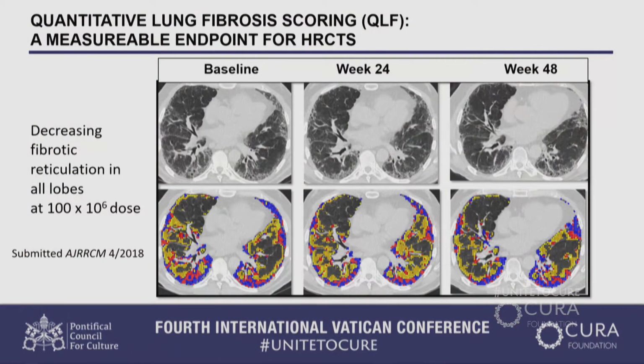But what we were allowed to do was to do some new studies looking at trying to put some math behind CT scans. So pictures are pretty, calculations are better. We worked with a physicist and radiologist at UCLA, John Golden, who's pioneered this. This is just to show you one case of a baseline to week 24 to week 48, and what are you looking at? The yellow is inflammation, the red is fibrosis. And what we can see as we go across, this is cohort 2 getting 100 million cells, we can see that the yellow gets less, the red gets less.